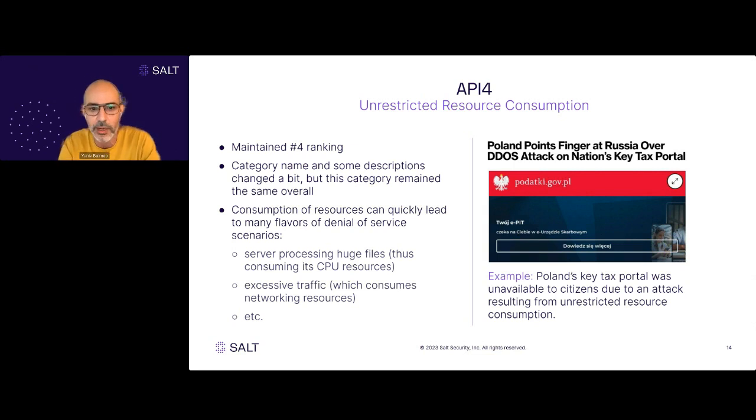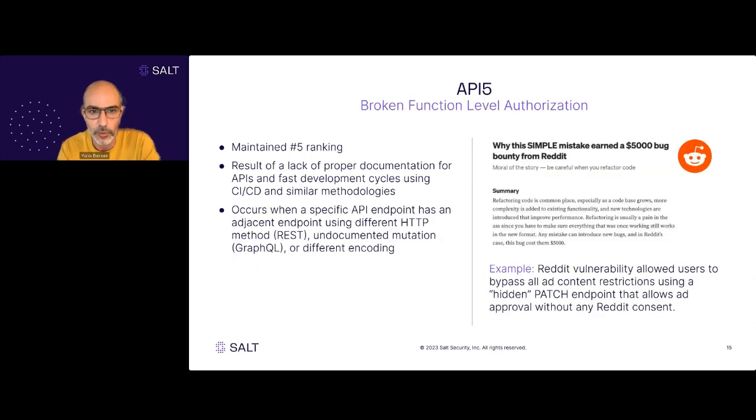API 4, unrestricted resource consumption. And here is a very recent example. This time it's a DDoS attack. And the attack was an attack on Poland's key tax portal, which has a service online, obviously uses APIs, and some unidentified or yet unidentified attackers abused that. And Poland had a lot of trouble those days just because of this attack that falls under this category. So this was API 4.